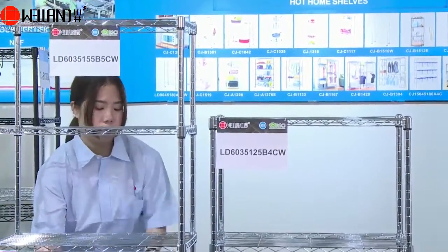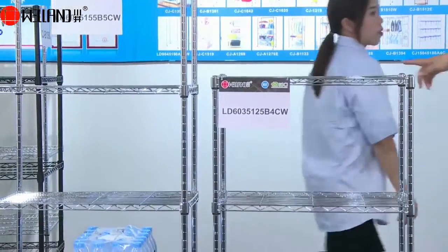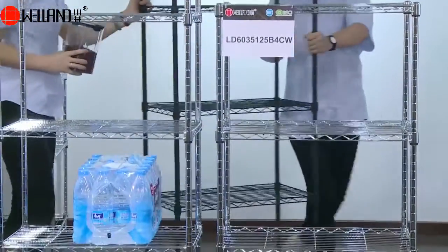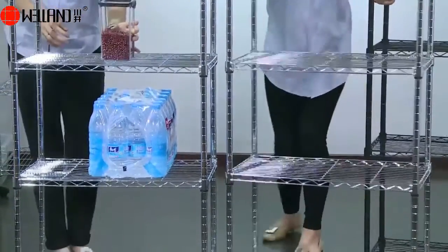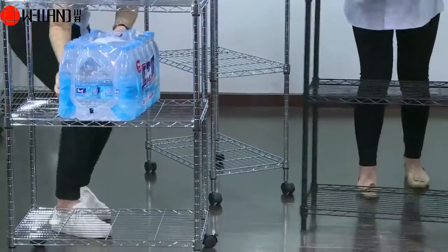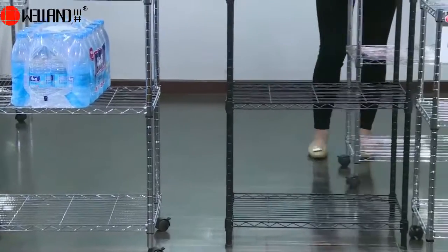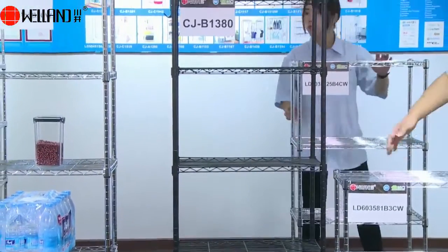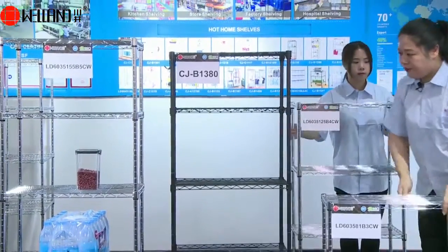Both chrome plated and powder coating finishes are selling very well this year, with wheels and without wheels. The market for this small size, 60 by 35, is now mainly with wheels.